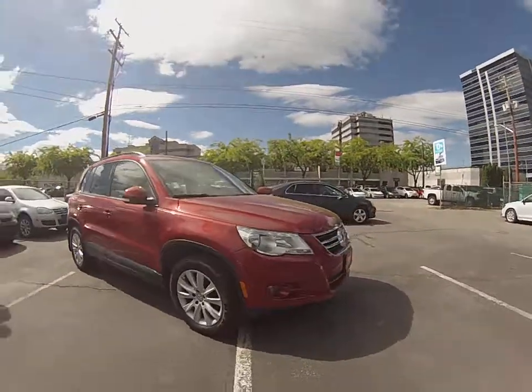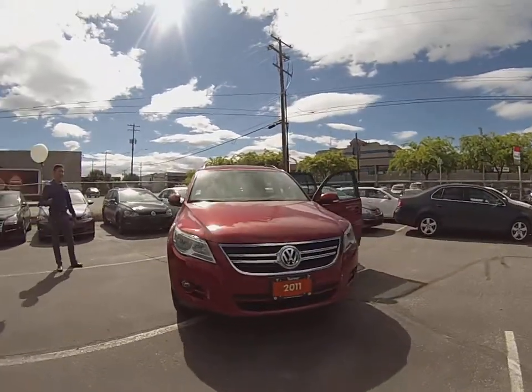Just joking. So once again, this is a 2011 Volkswagen Tiguan.